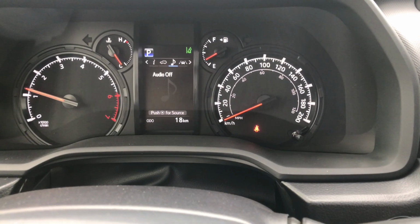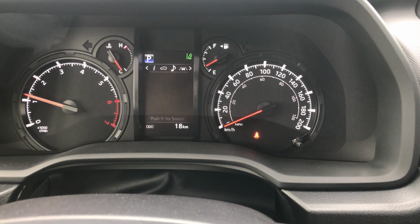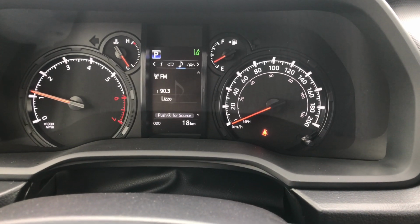So using these guys right here, I'll start going through here. Back again, you have your outside temperature gauge there. Music, that's going to be your audio. If I turn it on, you'll be able to see your music there.